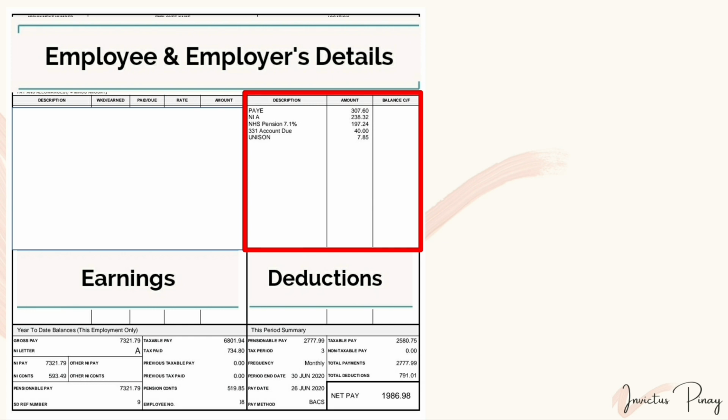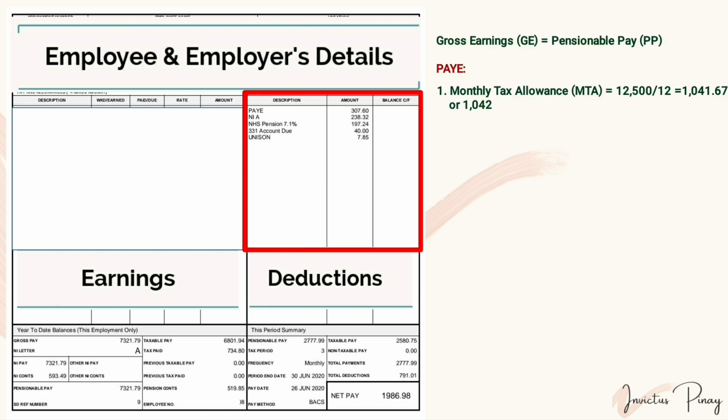The first step in computing the PAYE, or Pay As You Earn, is to determine the monthly tax allowance, which is based on your tax code. So in this example, it is 1250L cumulative, which means that the employee is entitled to a 12,500 tax allowance or threshold a year. Now, since the tax allowance is on an annual basis and the pay period is monthly, it is just right that we convert this to a monthly equivalent simply by dividing by 12. Now we have 1,041.67 monthly tax allowance.